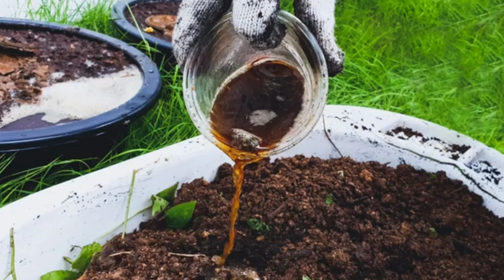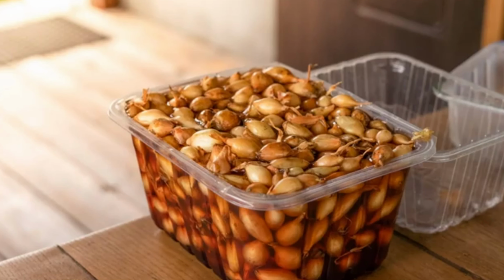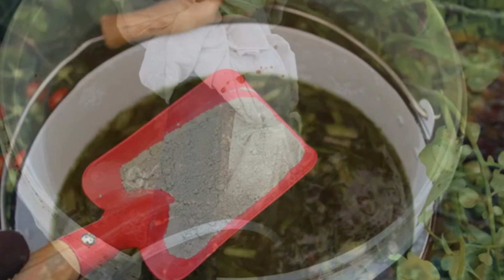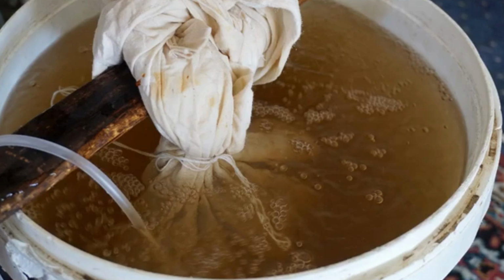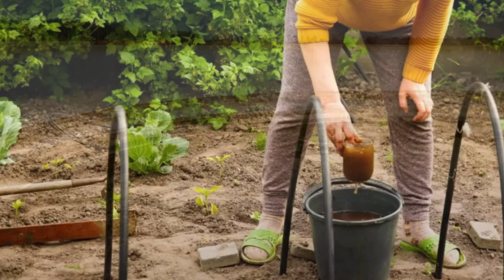The truth is that fertilizer alone is rarely the entire answer. Healthy soil matters even more. This is where many gardeners experience an important breakthrough. A fertilizer may contain nutrients, but those nutrients must become available to the plant. That process depends heavily on the life inside the soil.